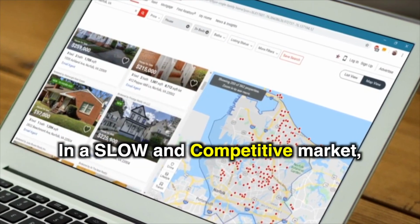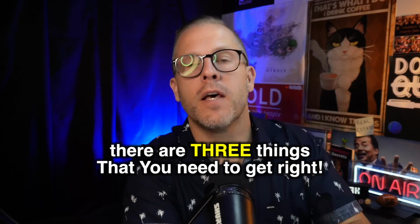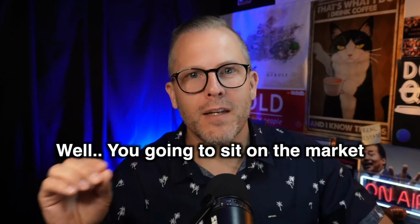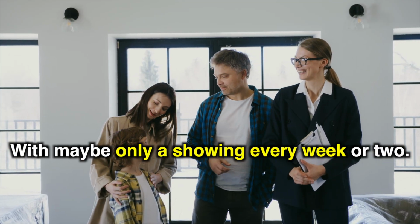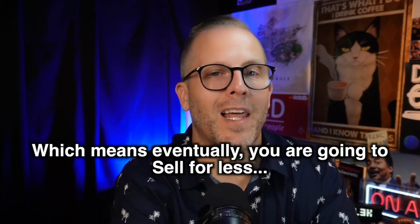In a slow and competitive market like we are in right now, if you want to get your home sold, there are three things that you need to get right. And if your listing doesn't have all of them, well, you're going to sit on the market with maybe only a showing every week or two, damaging your listing's reputation, which means eventually you are going to sell for less later on. I've seen this time and time again.